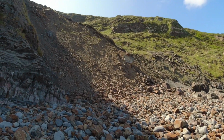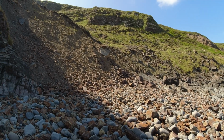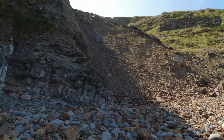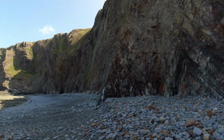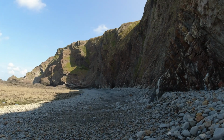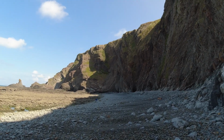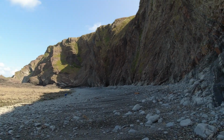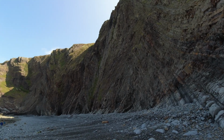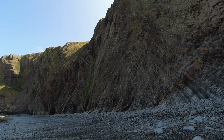Here we've got another eroded part of the hill, although in a worst case scenario that can still be an escape route in case the water cuts you off, and we are pretty much directly under the cliff right now. You can see it in here. I can see two lonely seagulls on the nest up there, sitting and guarding their, I don't know, is it chicks already or still eggs?